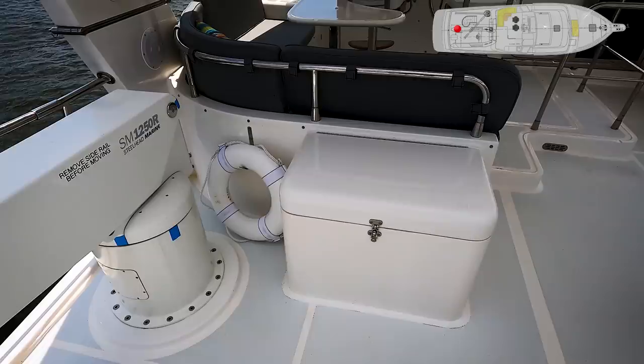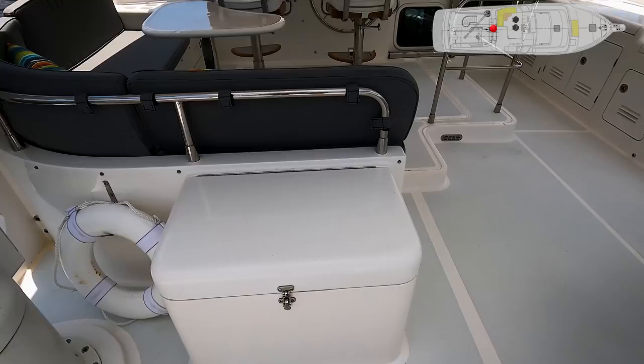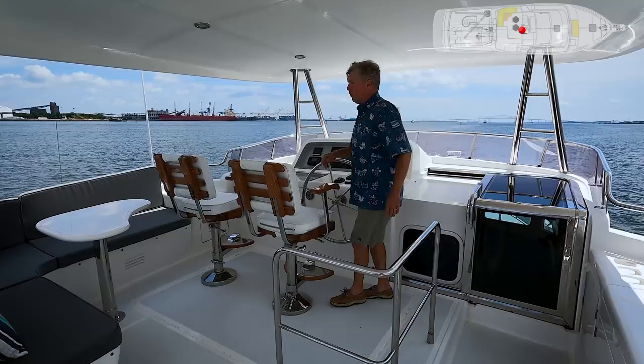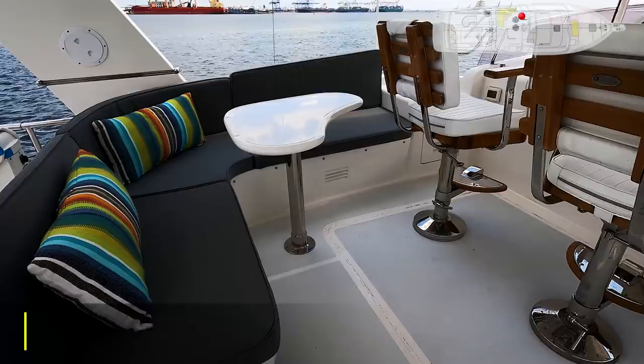controls up here. This is a propane locker, propane storage for the galley. And then coming up forward, some more storage lockers. Area right here for the barbecue. Safety rails. Here's the little step up that you take to get up to the flybridge. The hardtop is a fantastic feature on this Selene 55. There's bench seating back around for relaxing.